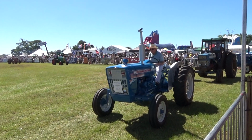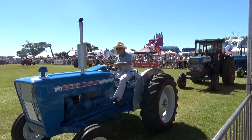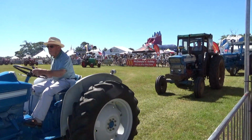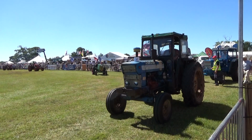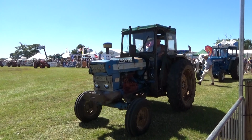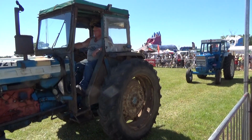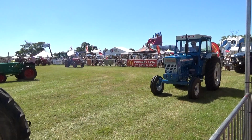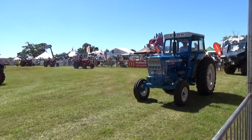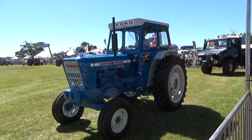Nicely restored Massey Ferguson 35 with a nice display of milk churns in the box on the back, which would have been quite popular. Milk transported from cows down the farm drive to a stand at the bottom where the lorry came round and collected the churns. Days gone by, a long time ago, but that's a nice representation of the tractor and the milk churns on the back of the tractor, which would be making their way down to the side of the road so they could all be collected.